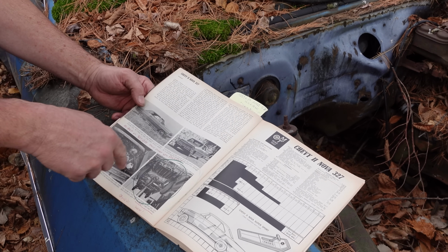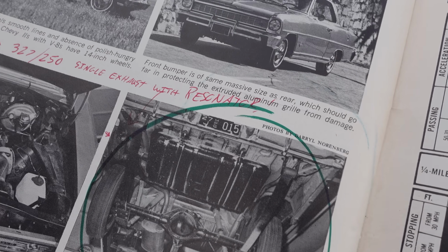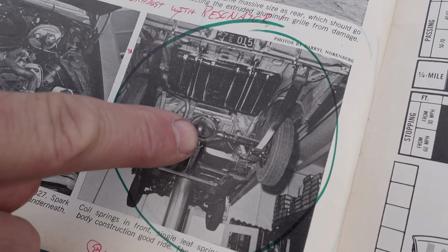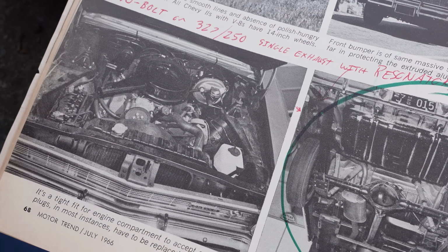Here we have some shots. This is again a manufacturer. See the MFG. This is a Chevrolet fleet car, or a press car, there you go, and MFG means it came from Detroit. It was meant to be shown to magazines. But here's the 10-bolt rear axle with the 275 horse 327. The 12-bolt would have been had in the L79s. There's the smog pump, California spec.